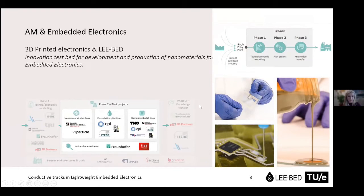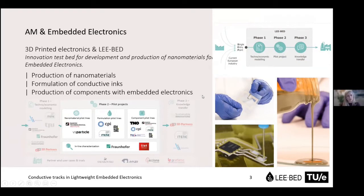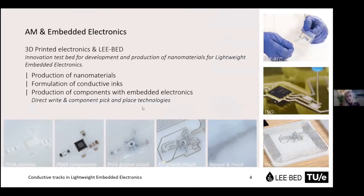In that second phase, we focus on the production of nanomaterials with a couple of partners, the formulation of conductive inks, and the production of components in component pilot lines. And we are actually part of this last element. We're hovering a bit with our research over those 3 components as we try to tackle the challenges that we now observe in the application of nanomaterials in lightweight embedded electronics. And I would like to demonstrate some of those challenges by first introducing a typical process for the production of embedded electronics.